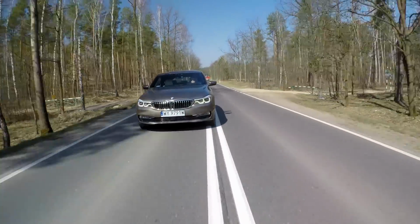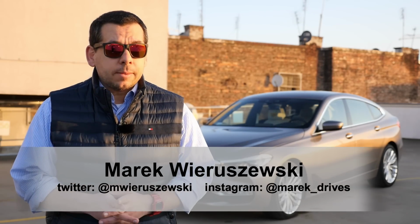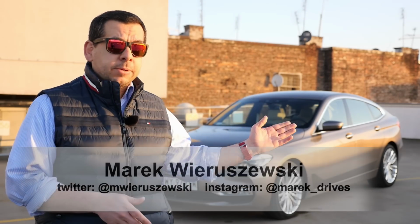Limousine, station wagon, coupe and an SUV all packed into one car. Is that even possible? BMW claims it is. This is the BMW 6 Series Gran Turismo, the successor to the 5 Series Gran Turismo.